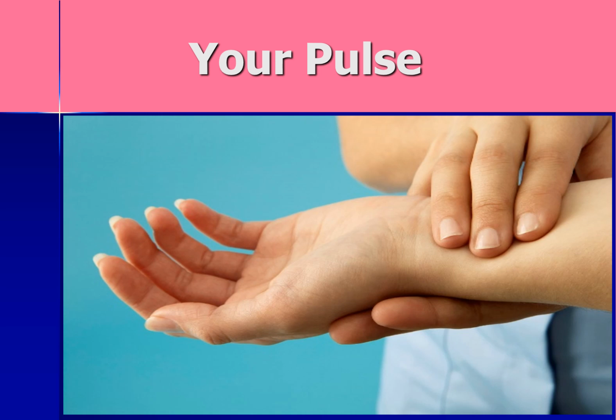When you run around a lot, your body needs a lot more oxygen-filled blood. So your heart pumps faster to supply the oxygen-filled blood that your body needs. You may even feel your heart pounding in your chest. Try running in place or jumping rope for a few minutes and taking your pulse again. Now, how many beats do you count in 1 minute?